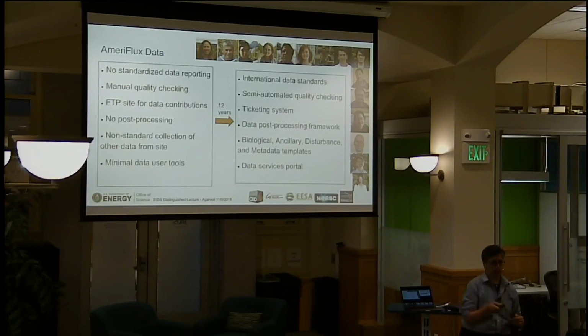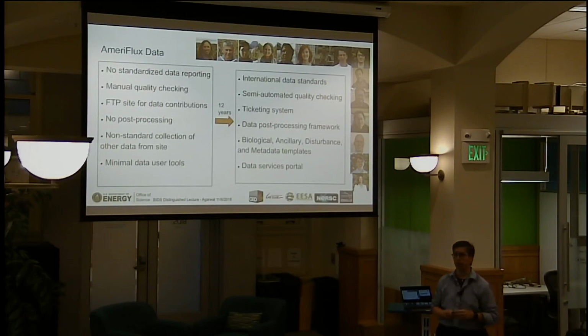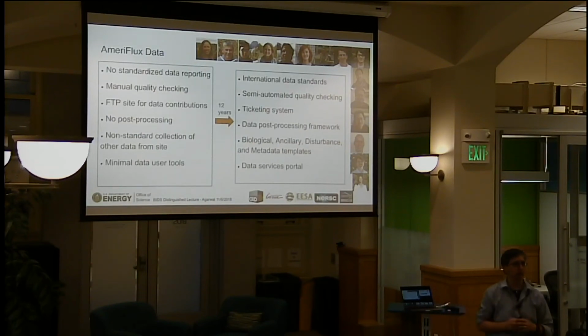But the credit and the other pieces are huge within Ameriflux because these towers are a person's entire career. Some of these have been run for more than 20 years, and it's their career. And so it really matters how you think about the credit, the attribution, and how this data is used, because it's their baby.